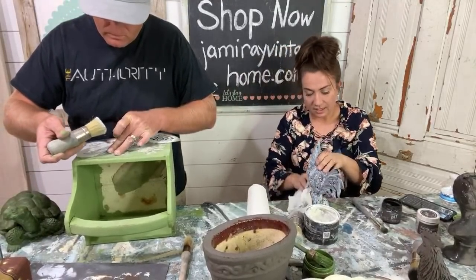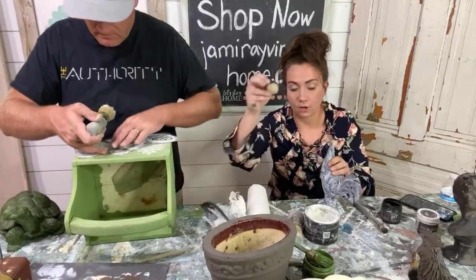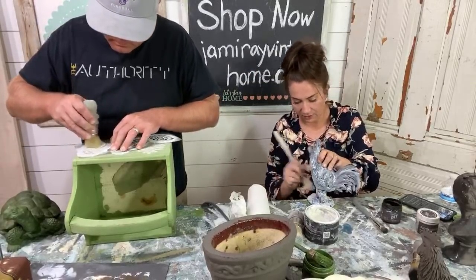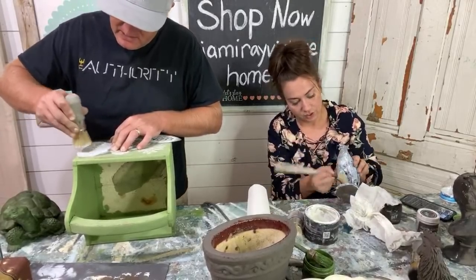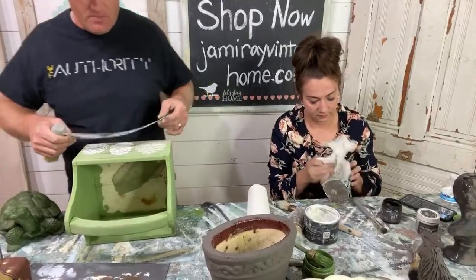But I do like the buff brush for this, but sometimes I'll just take a regular dry paintbrush and use that to get down in all the cracks where I couldn't get the wax out, and then I just pull it off the top. So I just use this and it gets down into all the cracks. This is freshening this stencil up.